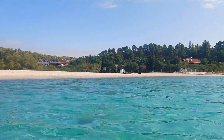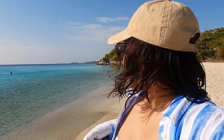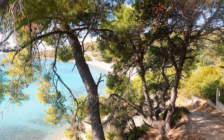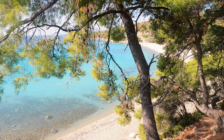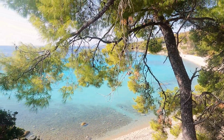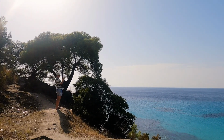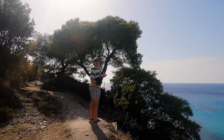And we walked a bit to the other side and found a very perfect viewpoint. We immediately fell in love with the place. I mean, look at that, guys. Oh, so blue. It's like Corfu level. There's a sofa there, Honeg.